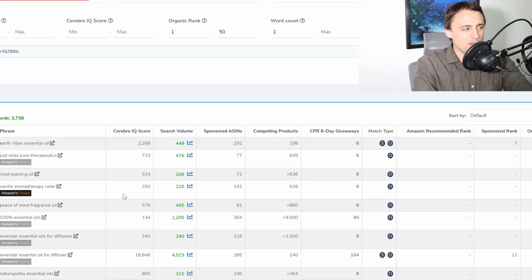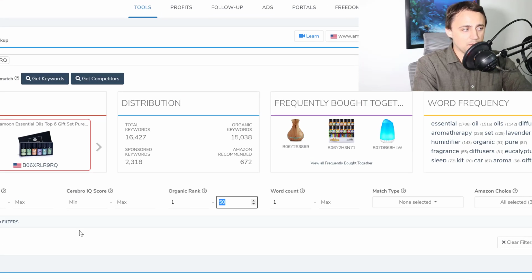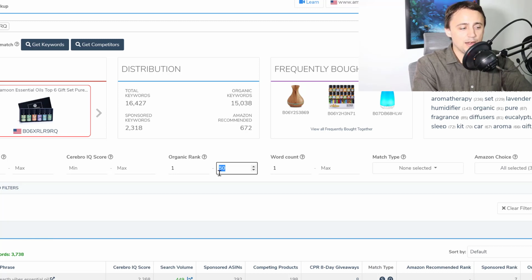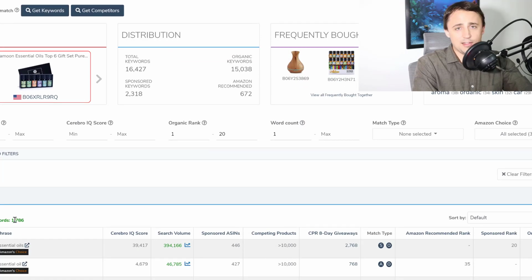In my personal opinion, this is a lot of keywords to go through. So what I would do if I saw 3,700 results is I would probably narrow this down a little bit further. I would narrow this down to like the top 20. So let's do that. That cuts about 2,000 off of it, so it's more manageable.